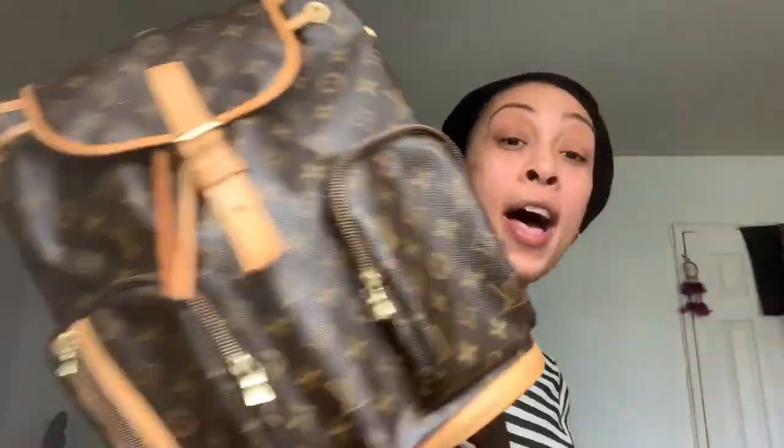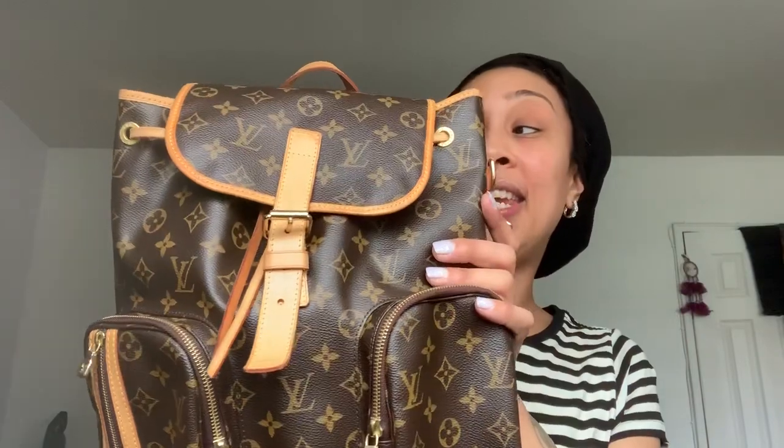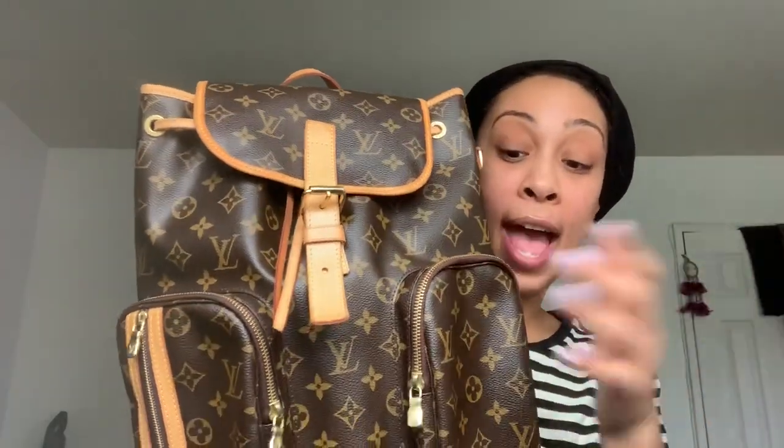I actually did travel with my Montsouris one time, and I had no issues with that bag, although I did have to wear my Speedy 30 to fit other things that I couldn't fit in this bag. However, I was able to fit everything that I needed for one trip, and it was able to house all of my items. But don't get me wrong, I can travel with this one as well.